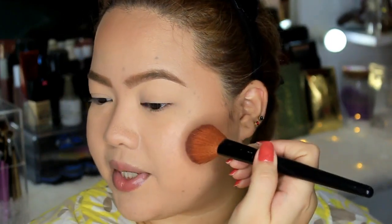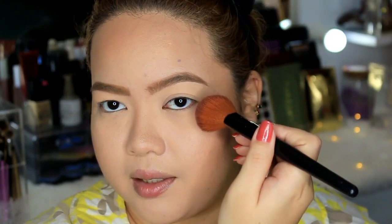Kasi ako, I mostly use like 2 to 3 face brushes. Tapos, kasi I like to wash my brushes every time I use them. Ayoko yung nire-reuse yung brushes na marumi. Now, itong blush na ito is quite pigmented. So, you only need a tiny bit and make sure to tap off the excess. Tapos, I like to apply my blush starting here, like where the eye ends.